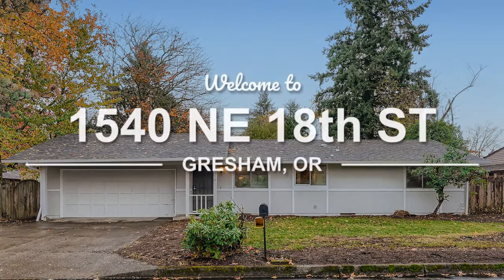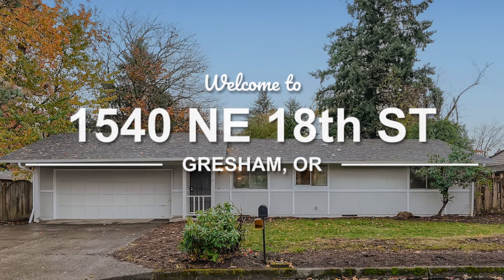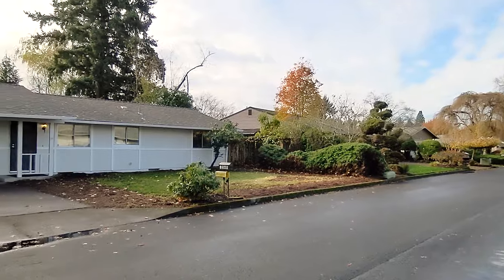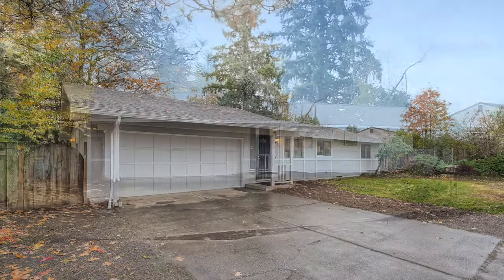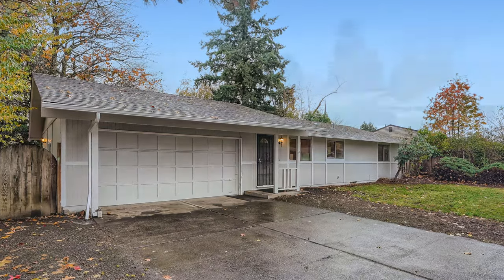Welcome to 1540 Northeast 18th Street in Gresham, Oregon. This charming ranch, listed at $345,000 with three bedrooms and a family room, is both spacious and affordable.